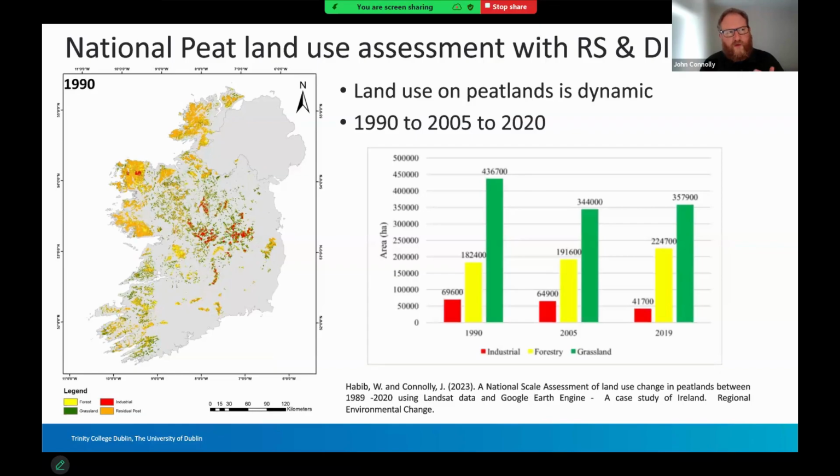Okay, so one of the ways that we monitor this over time is we use satellite data. This is some work that my PhD student completed in 2023 as part of his PhD. If you remember earlier on, we had a real issue around the cloud cover. So what Wahash did is he went back and used an online cloud-based geospatial system called Google Earth Engine, where all the data is stored up there in the cloud.